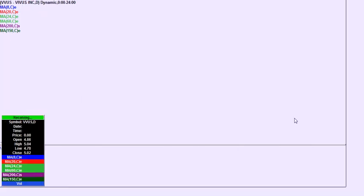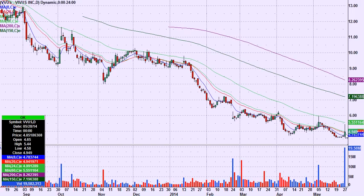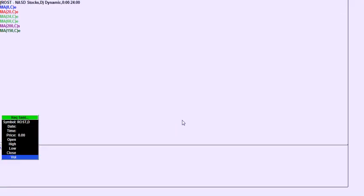VVUS, big volume today. I think it was chatter or rumors about a potential buyout or a hedge fund taking a stake. I'm not exactly sure, but you got to like the volume, and it didn't give it all back. It gave some of it back, but this is a great one to have with that volume on an intraday chart tomorrow, looking for a proper setup.